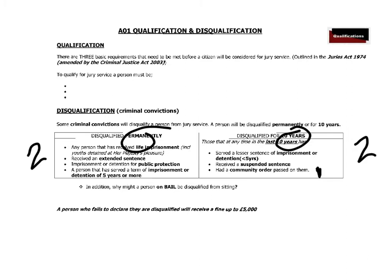Why might a person on bail be disqualified? Well, obviously, if you're on bail, we haven't decided what's happening at your court date yet. So you need to be able to go to court for your court date. You might then actually get convicted, in which case you might end up permanently or for 10 years anyway. So we don't let you sit if you're on bail because you haven't sat your court date yet, and it might be that you're found guilty.